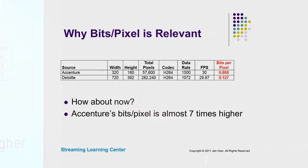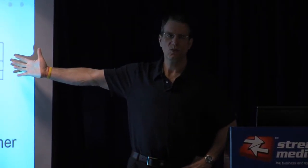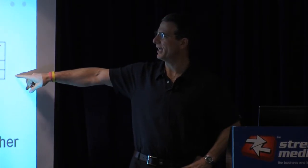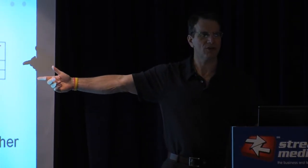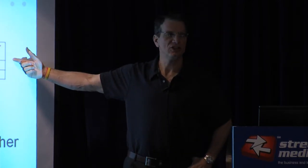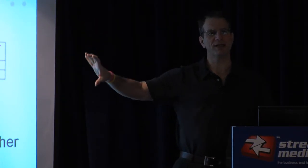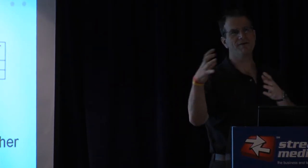So what is bits per pixel? It's how much data is allocated to each pixel in the frame. Okay? So if I tell you that CNN produces at around 0.1 to 0.12 bits per pixel, you can look at this and say, well, Deloitte's pretty close to having it right, and Accenture is just way too high. Okay, so bits per pixel is a very effective metric for comparing videos produced in different resolutions and different data rates.